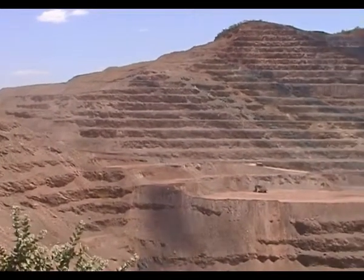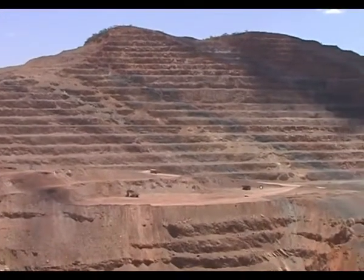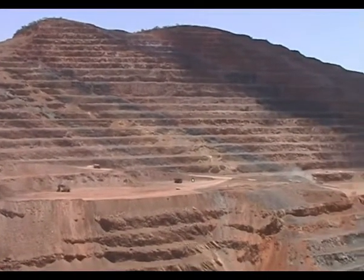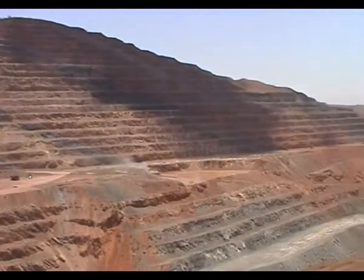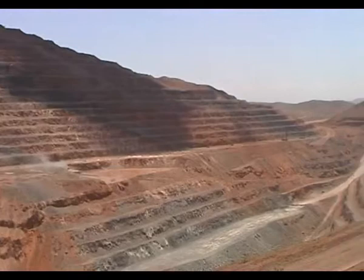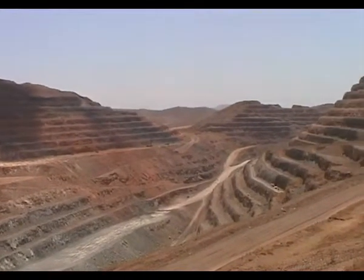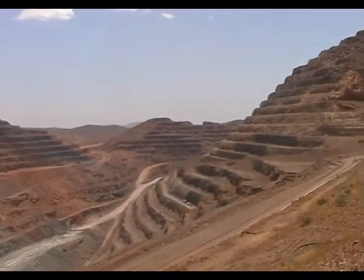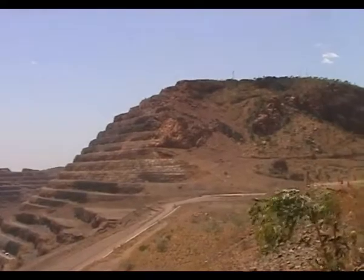But it's not until you actually stand on the rim of the open cut and look down into it that you realise just how huge it is and how much rock has to be moved to recover those very few diamonds mixed up with it. The scale of the operation is immense, and one can readily understand why Argyle has become the world's largest producer of quality diamonds.